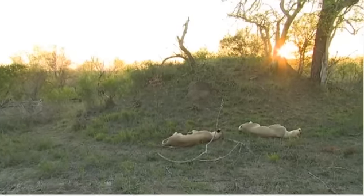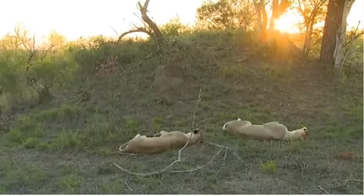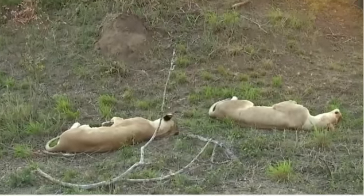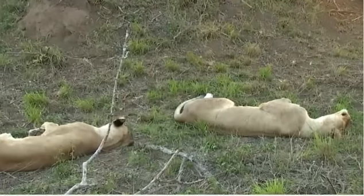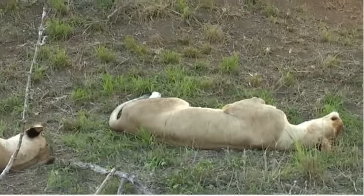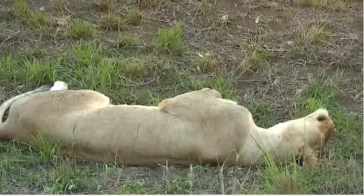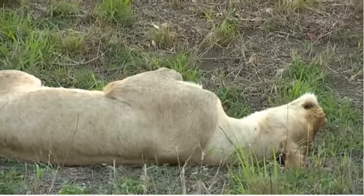Nothing's changed with the sleeping beauties here. Thanks very much to Diane, who sent through an update on Twitter regarding differentiating the Nkuhuma lioness from the Styx lioness. And she says the Styx lioness lack the wobbly bumps on their elbows, which the Nkuhuma lioness do have.